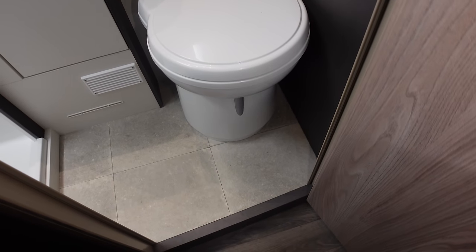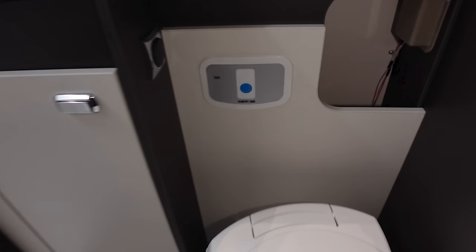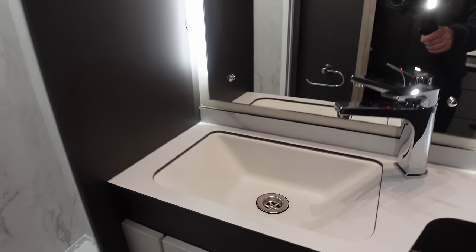It's a bit tight in there, I would have said. Just looking, that's quite tight there, isn't it? Door open? Just about makes it. Yeah, so the toilet is nicely on the floor. Not sure what's supposed to go in there. It's a bit of bare wiring in there. That's interesting. Good size sink.